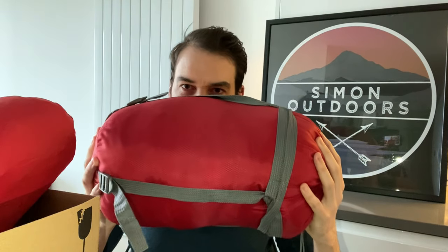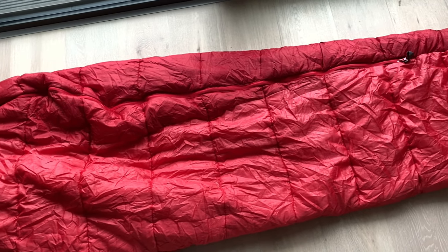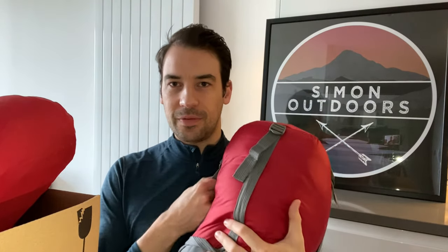That's one of the reasons why I'm selling it, because it's absolutely massive. This is my first ever sleeping bag, and it weighs 1.65 kilos, which is heavy in itself really for a sleeping bag. But it's massive. You can see the size of it there. So it would just fill up most of my pack. And when I was new to wild camping, I wasn't making use of things like the compression strap. So if you pull on these, you can actually condense it down quite a lot. But still, it was a huge item for my backpack at the time.